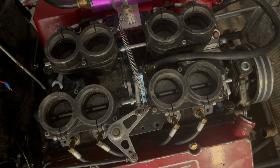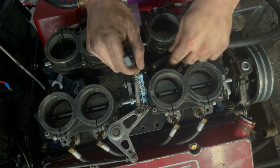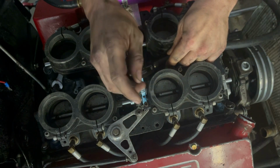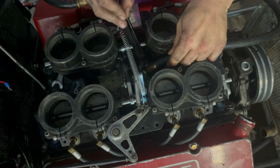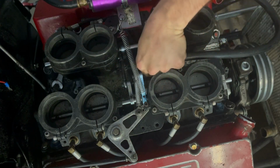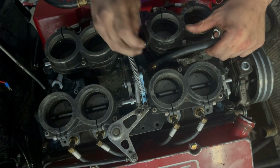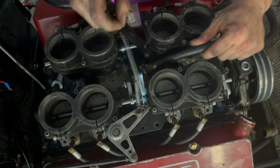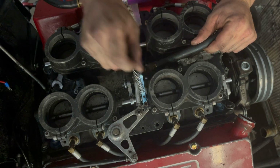All right, so next thing we're gonna do is pull this line off the fuel block right here. See if it don't give us any grief because it's all dirty. Should be a little fuel that pops out of there, but it shouldn't be nothing to worry about. I don't know if the lighting is the greatest, but you can see all the dirt and everything in here, and that's not acceptable. I'm trying to run a cleaner racing program if I can.